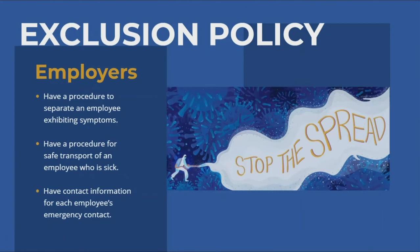Employers should have a procedure to separate anyone exhibiting symptoms from other employees, customers, and visitors. They should also have a procedure in place for safe transport in the event that an employee becomes sick at work and requires transport home or to a medical provider. And they should have contact information for each employee's emergency contact in the event that an employee presents with symptoms.